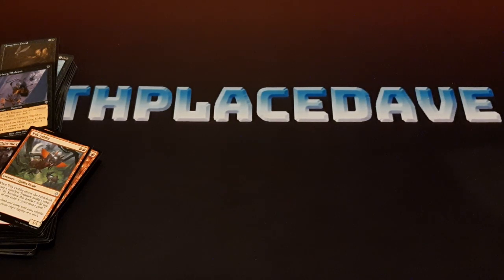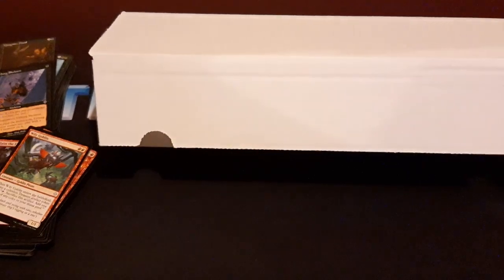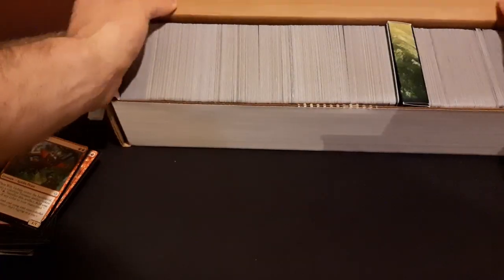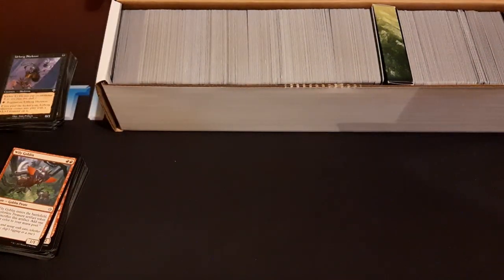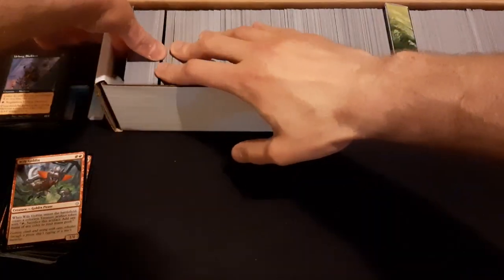Yeah, let's look through the second black box. I'm not sure what I'm looking for in here, because in this pile is most of the black commons and uncommons that I can immediately think of that would have value. So I imagine they would have been in the other box, but maybe there will be more of them in here, or maybe there's some different ones that I wasn't thinking of.